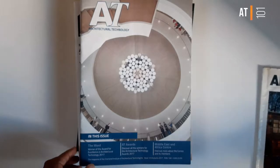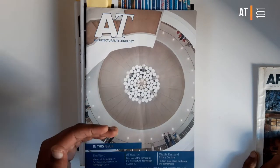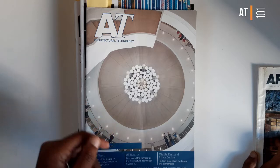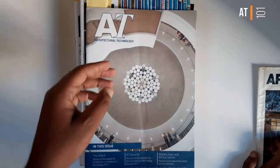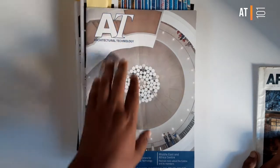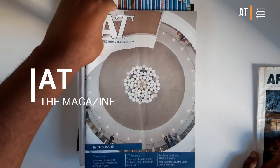These are really gems. Then there's this one I get from CIAT. I'm still working on getting my membership back. CIAT is the Chartered Institute of Architectural Technologists. I used to be a member there, and they ship from England different magazines. Really, they have different magazines, and this one is called AT, Architectural Technology.